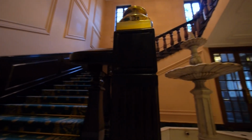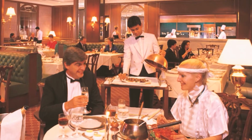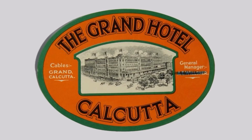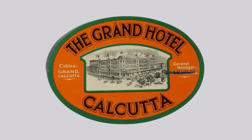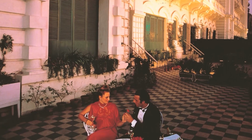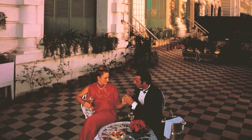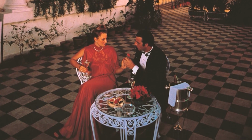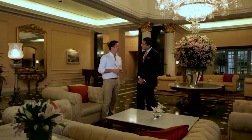In the 1930s, hotelier Mohan Singh Oberoi bought what was then the Grand Hotel and added his name to its name. With only 2 hotels in the city at the time, the Oberoi Grand easily became the playground of the upper echelons. Tell me a bit about the history.